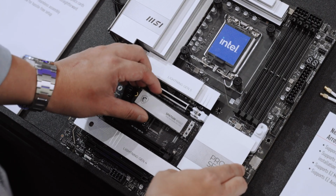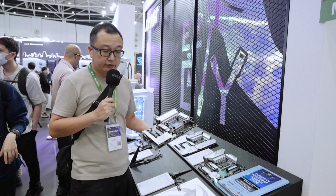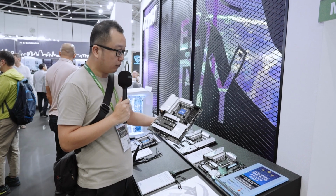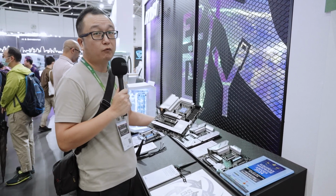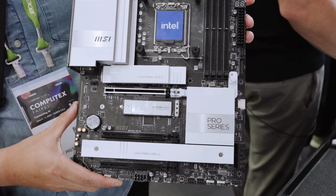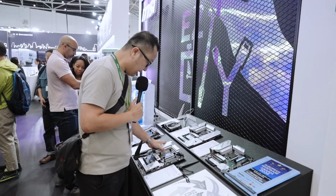Okay, next we are going to have a look at the next gen Intel motherboard. Obviously, Intel has yet to announce the new Arrow Lake generation of processors, but MSI have already come out with the motherboard. Obviously, they also haven't got any name for it yet. This is just a preview of what is coming next. But one interesting feature that is already in this motherboard I would like to show you is a quick release for the NVMe M.2 drive.